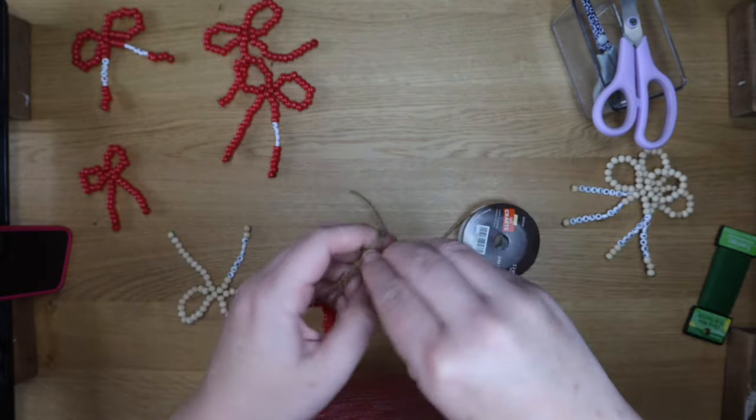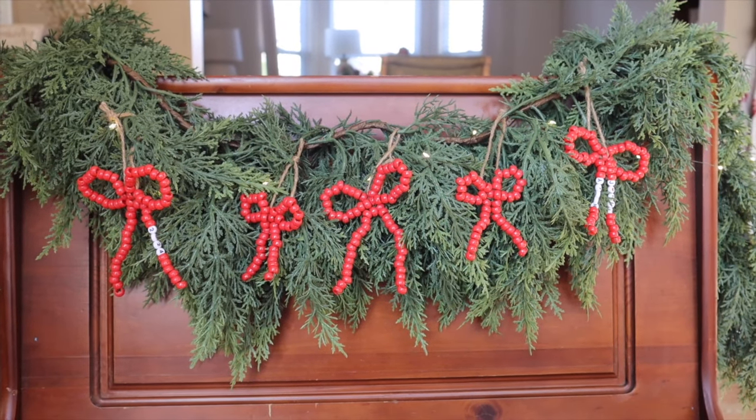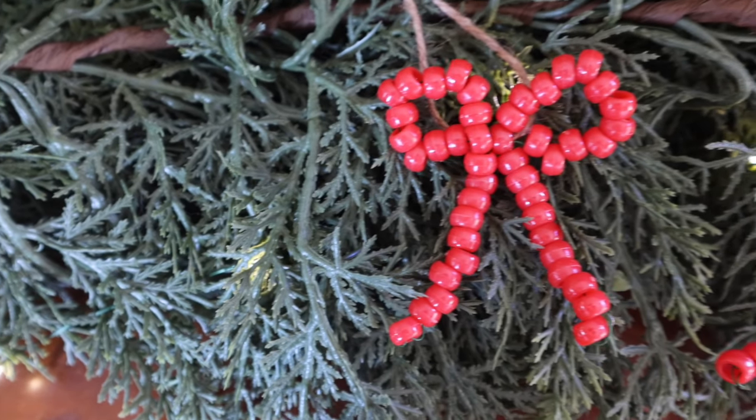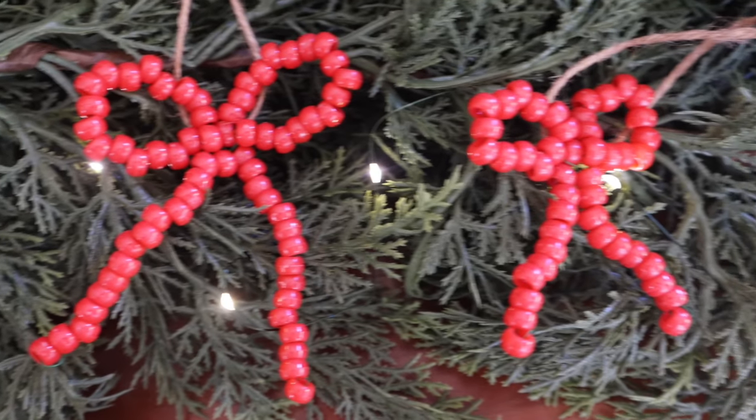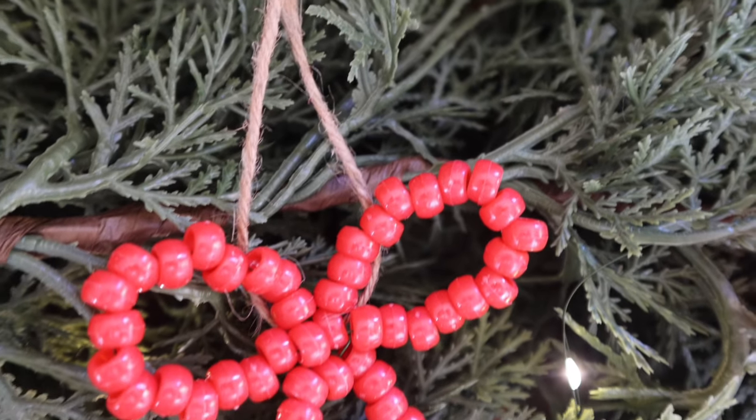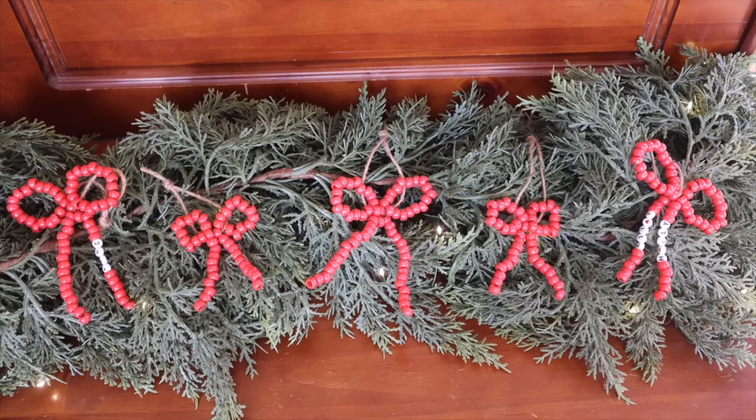I had so much fun making these. I made a variety of different sizes and they look really cute on a greenery garland like this. You could just put them into a garland, present toppers, keepsakes, tons of different options, and you can really play around with the beads.